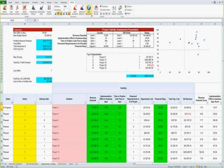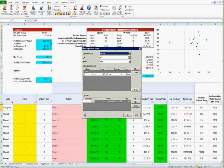So we're going to run Risk Optimizer, and I'm just going to explain how we do this. Like I said, you can essentially do three things. You can minimize, you can maximize, or you can say, I want this value. In our case, we're going to pick maximize, and cell C12. C12 is our max scoring. So we want to maximize the mean of our max scoring, because what is of interest to us is to allocate our resources to the projects which make the most sense financially, operationally, and strategically to the business. Now, the others, we're going to use them as constraints.